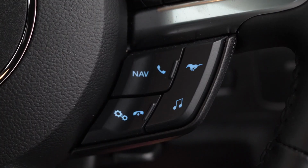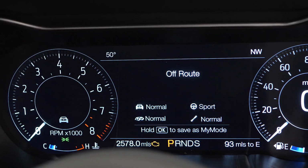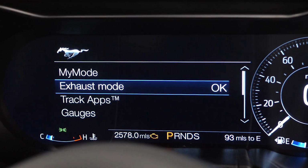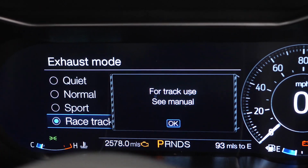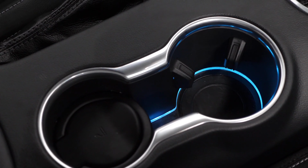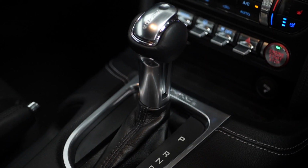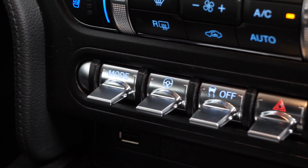in-car features such as the Mustang button on the right hand side. This gives you access to some of your in-car features through the virtual cockpit display in front of the steering wheel. You can see some of these being cycled through here. On the centre console area, you've got your cup holders with ambient lighting, your lever app drive selector, and then some of your different dynamic driving modes with changeable steering feel and suspension settings.